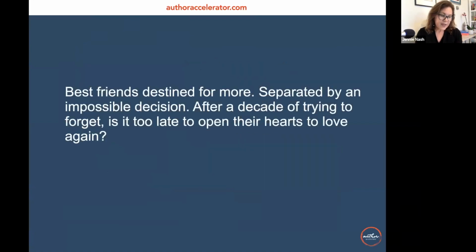So the book that we're looking at is a friends to lovers, second chances trope. The best friends here are destined for more. They've been separated by an impossible decision back in the day. And after a decade of trying to forget, they're wondering if it's too late to open their hearts to love again. So that's the basic setup that we're looking at.